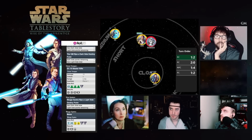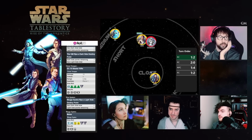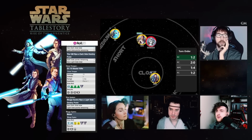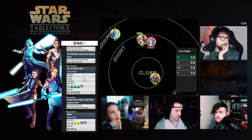Yes. Okay, and that is what I will do. Okay. Yep. Add a DC 15 blaster rifle. Damage 10, crit 3, and it has a quality of PS1. You should just be able to copy it from the clone trooper there. It's the same. There is something, by the way. If you roll a triumph in your initiative, you get an extra maneuver in your first round.